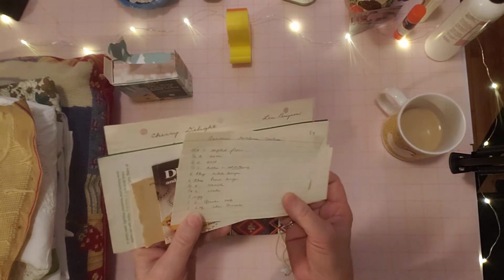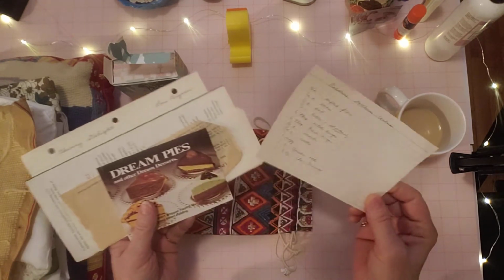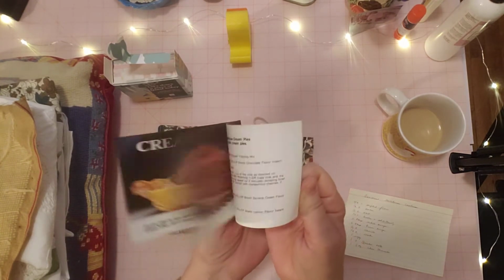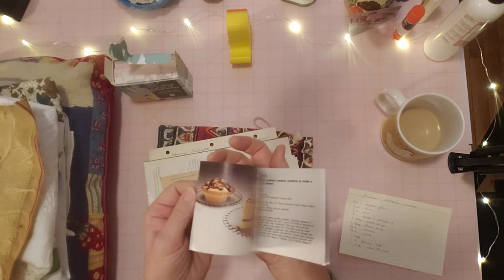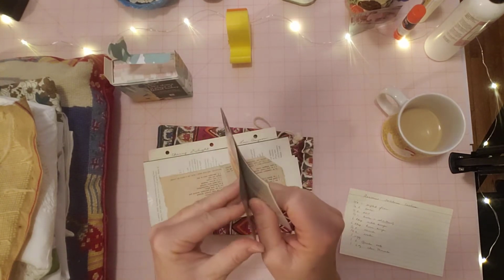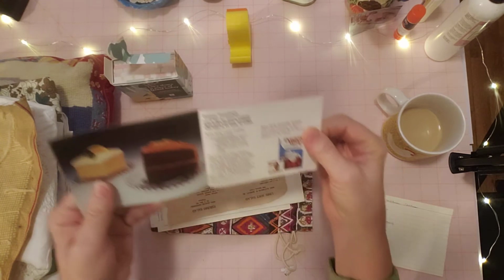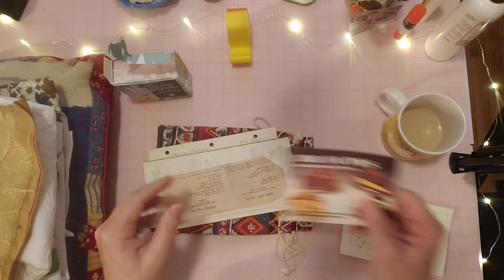I found a little bit of cookbook ephemera, just some little handwritten recipes. This one's on a 4x6 index card. And then here's a little booklet, Dream Pies. I think these are cute to stick in when I do cookbook journals. I'll stick this in a pocket, and it's nice and flat too. It looks like it's been around for a while. Let me see what's in the back here. Oh, it does have a copyright. Let's see, 1979. See, it is vintage.